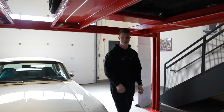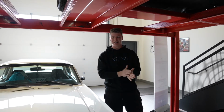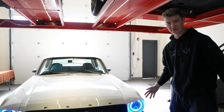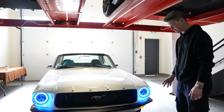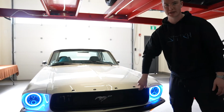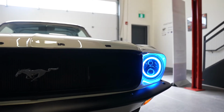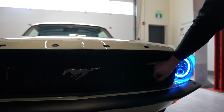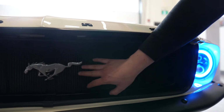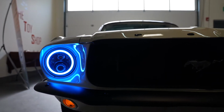Right on. So I'm actually gonna be the cameraman. A little change of pace. We're gonna start at the front. So obviously lots of stuff different from the original. We powder coated the bumpers and all the chrome trim pieces all black. Give it a more menacing look. The guys at August built this grille custom. So it's kind of a one-off with the black mesh and the horse and all that. So kind of a mix of new style, but still pretty classic.